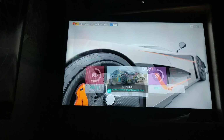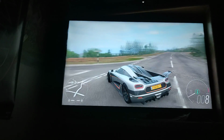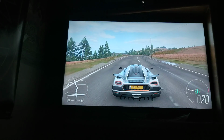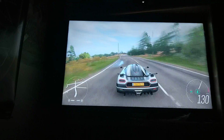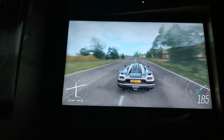2,998 pounds, and the top speed of this thing is around 270 miles an hour, which is around the same speed as its predecessor, the Agera. But this is not your average Koenigsegg. This thing is a bullet. It is an absolute rocket.